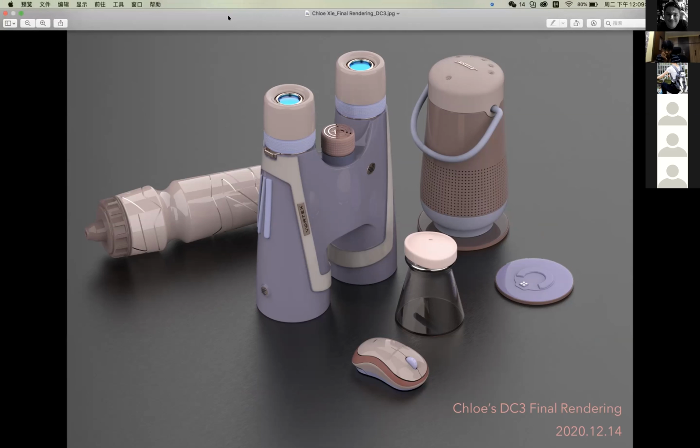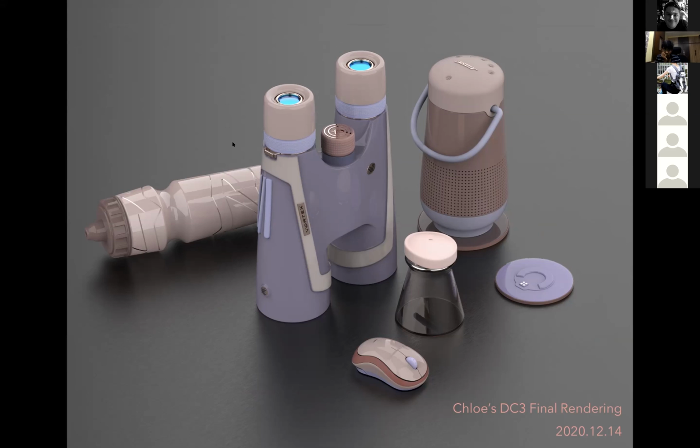Yeah, no problem. I like that you're adding some texture to the water bottle. Do you want to tell us what that texture is? Is that a bump map in Keyshot? Is it a Photoshop thing? What would that be? Is that a Rhino thing?